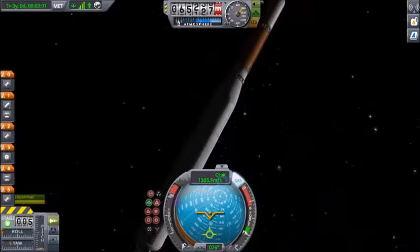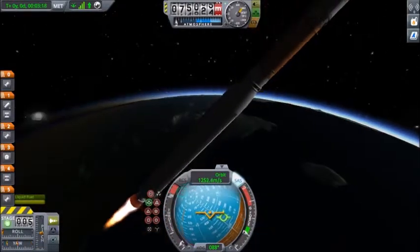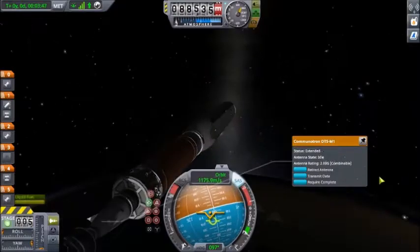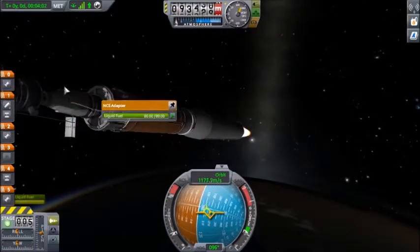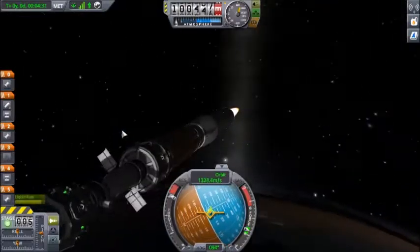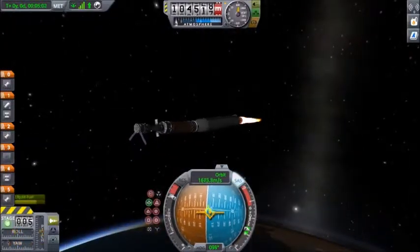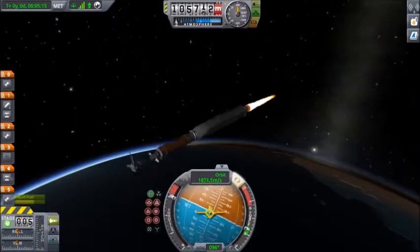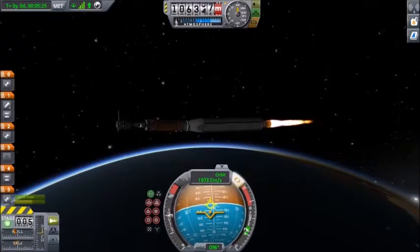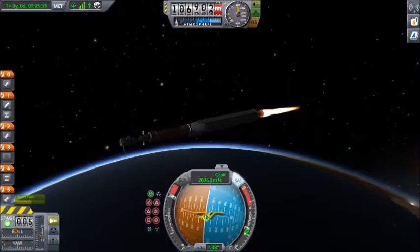Okay, so this is going much better because I've still got a ton of fuel left in the Mammoth for this next bit. What the fuck? Okay, I can hopefully vaguely just get into orbit with something like this, because this is ridiculous.